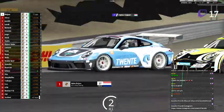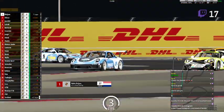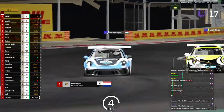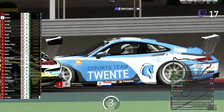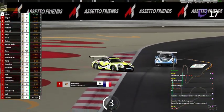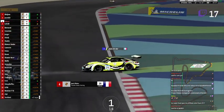Around the outside, looks Jack. He's going to be pushed off track here. He is. Oh, in fact, he's still got the inside. He's still alongside. Hilke has got the lead. Is Olivier going to take the lead? He has to go off track to take it. Oh, he's on it. Spun it. He has spun it. He's done.